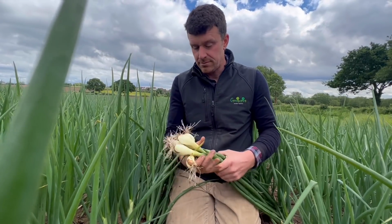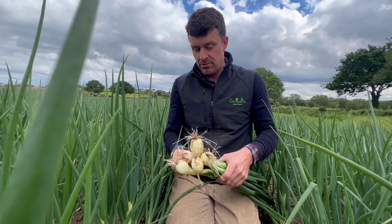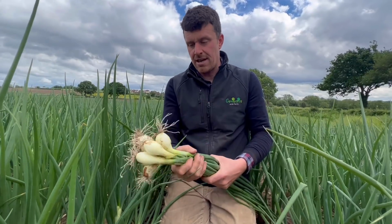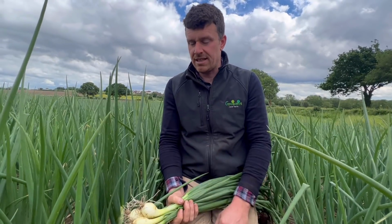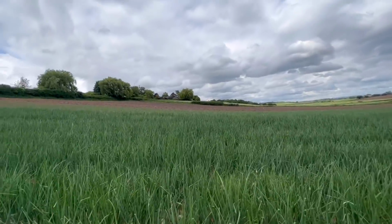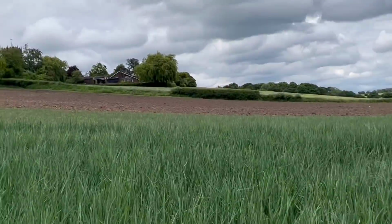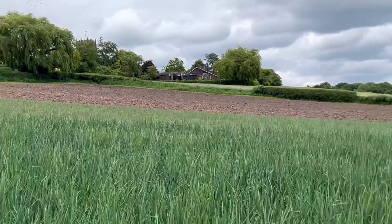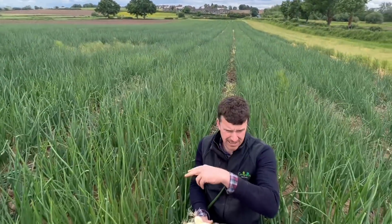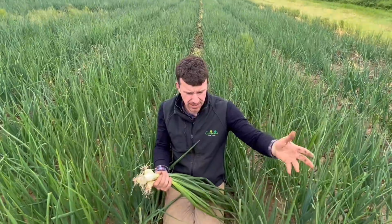So you'll keep picking them till when? October? We'll pick these, they'll get a bit bigger, but we'll just keep picking these until mid-June, and then we've got a later sowing over there. Oh yeah. Ready again, picking in late June onwards into July. And then when they're finished, we come back to these and just pick them as bunched onions.